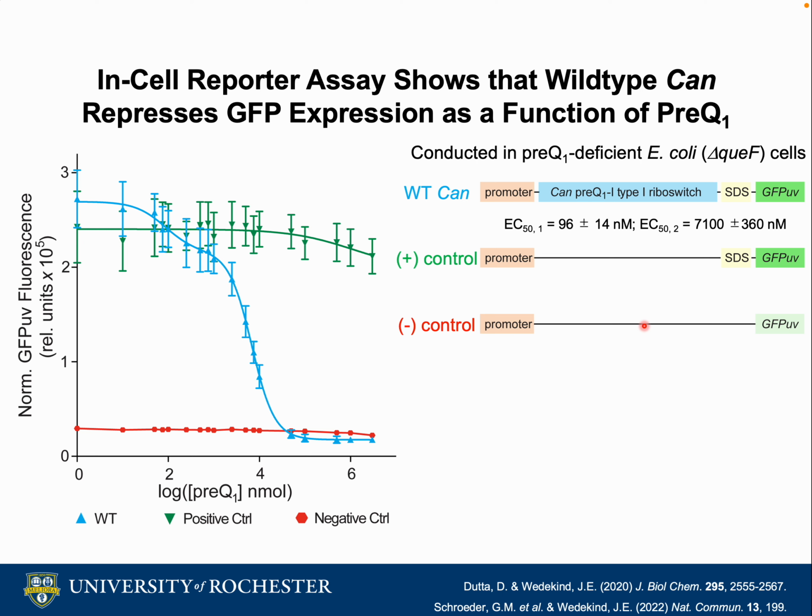As a proof of principle, in levels of low pre-Q1, the CAN riboswitch permits levels of GFP expression that are comparable to my positive control, but as pre-Q1 increases, it will knock this down to be at levels comparable to my negative control. It is worth acknowledging that the biphasic shape of the wild-type curve is a little bit unexpected, but we can still analyze how well the riboswitch works by calculating full GFP repression.